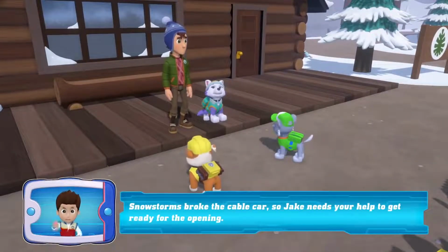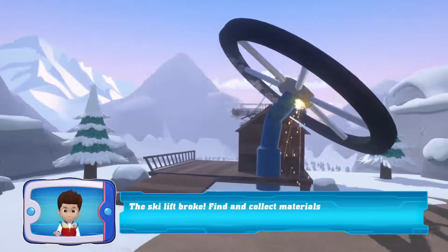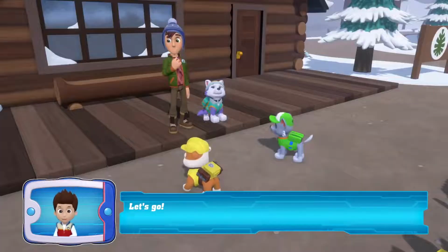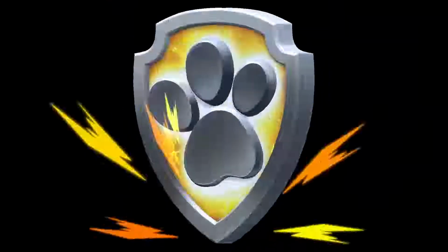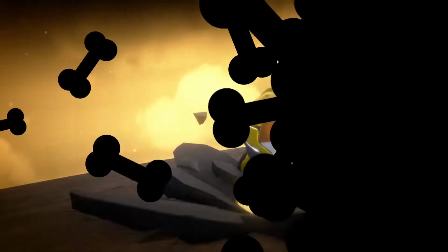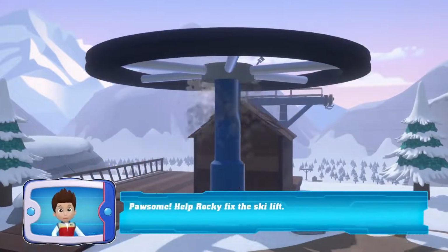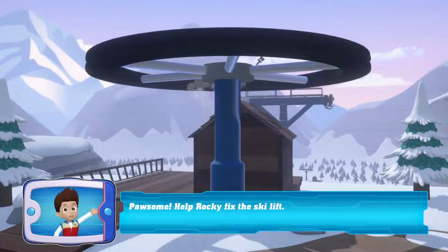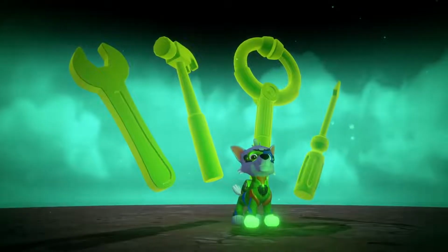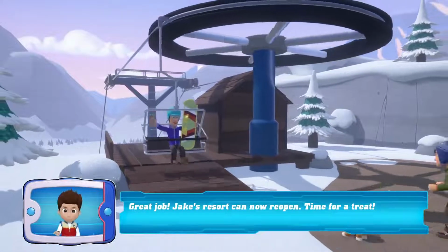Storms broke the cable car, so Jake needs your help to get ready for the opening. The ski lift broke. Find and collect materials to repair it. Let's go! PAWsome! Help Rocky fix the ski lift. Great job! Jake's resort can now reopen.